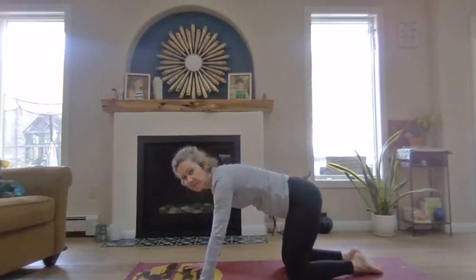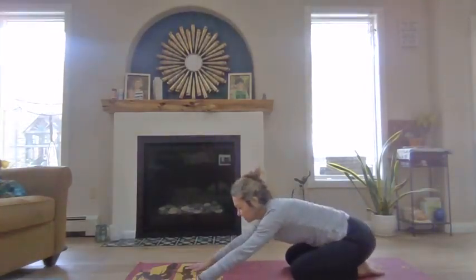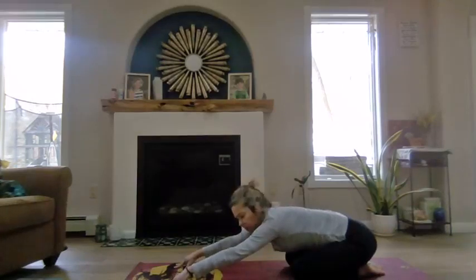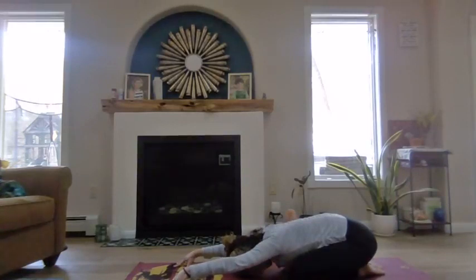So hips sit back towards your heels, arms reach forward, wrists lift, so on your fingertips. Maybe your forehead touches the ground or not. And we'll hold here, noticing the ribs spread and rising on your inhale. And softening back to center on your exhale.